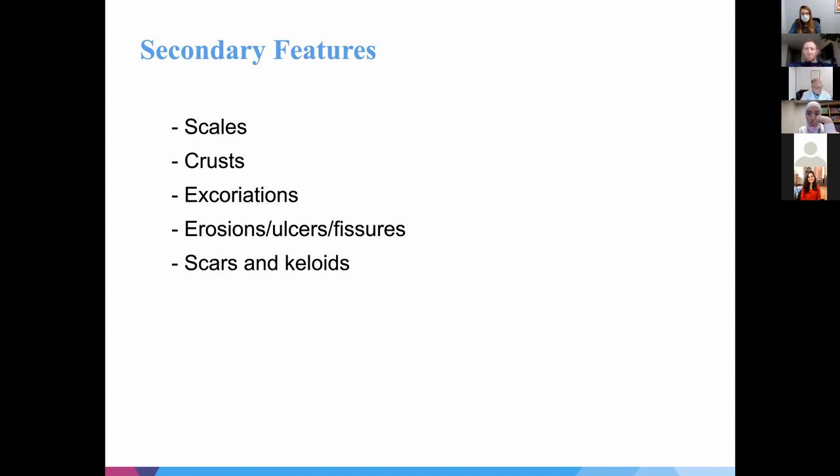A crust is often used to describe the yellow, honey crust that you see with Staph aureus and impetigo. Excoriations are caused by patients when they're scratching something really itchy. Erosions, ulcers, and fissures are all a break in the skin barrier, and then scars and keloids can form as part of the lesion, or with aggressive scratching or trauma, like you can get some scarring rashes, like scarring alopecia, for example.